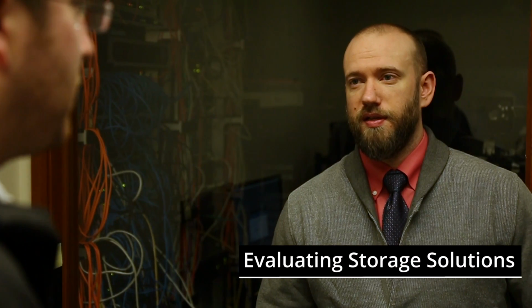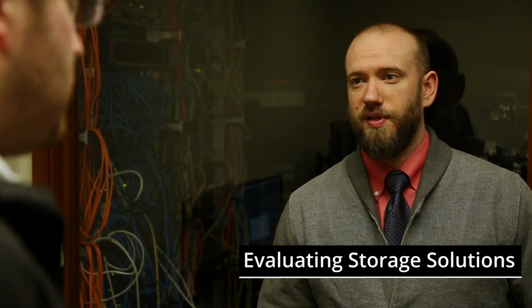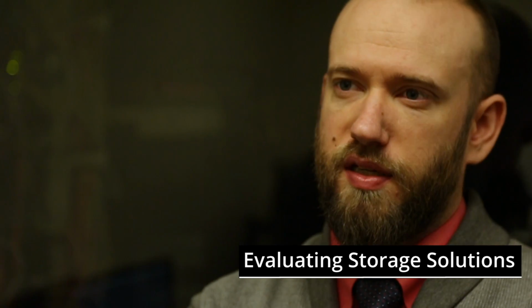We wanted to find a way where we could scale our environment to meet the needs of our growing VDI infrastructure, and do that in a way that's not only cost effective, but also increases performance as we continue to grow. When you're looking for a storage solution, there are a lot of options that you can look at. The goal for us was to find something that can meet the unique challenges that we face.